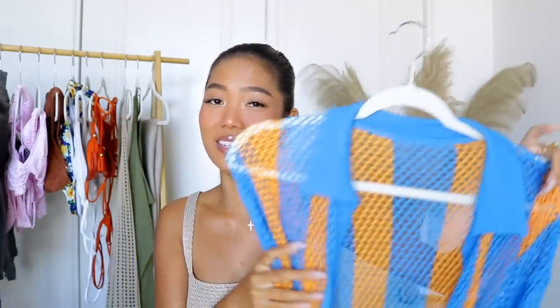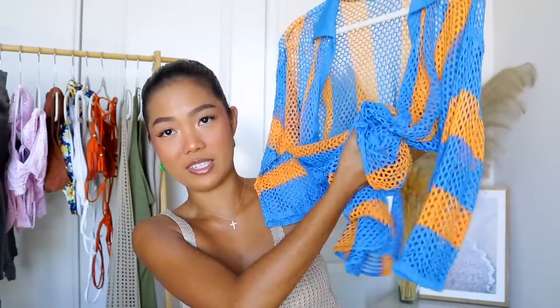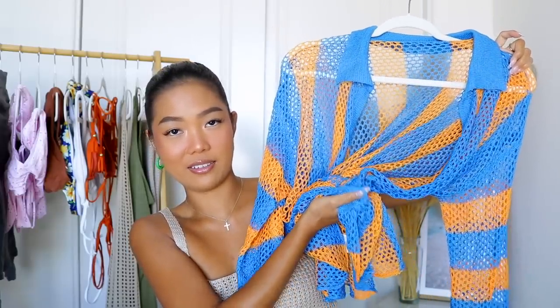And I'm gonna be using this as a bikini cover-up with some jean shorts or something. I can even tie the bottom, honestly, and make it look like that. Is that not the cutest thing?